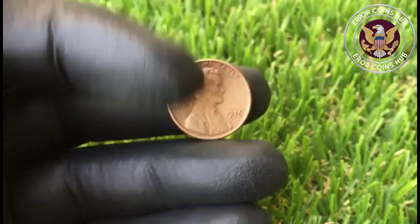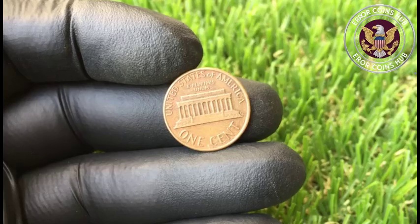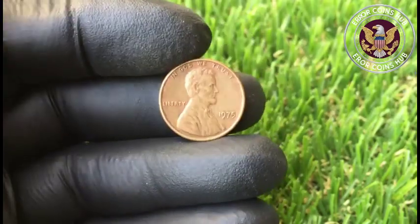So get out there, start searching, stay curious, and remember that fortune favors the observant. Your $1 million penny might be waiting for you right now.